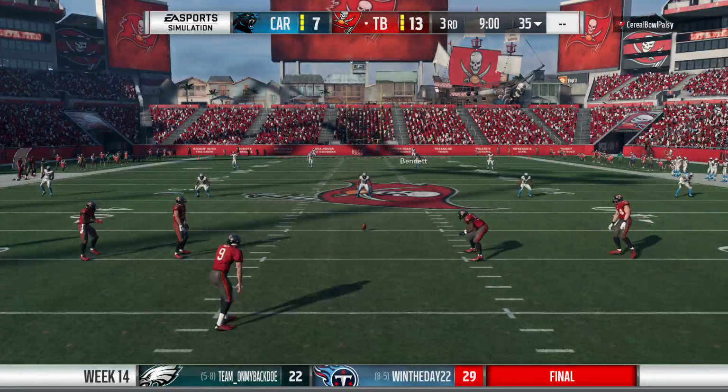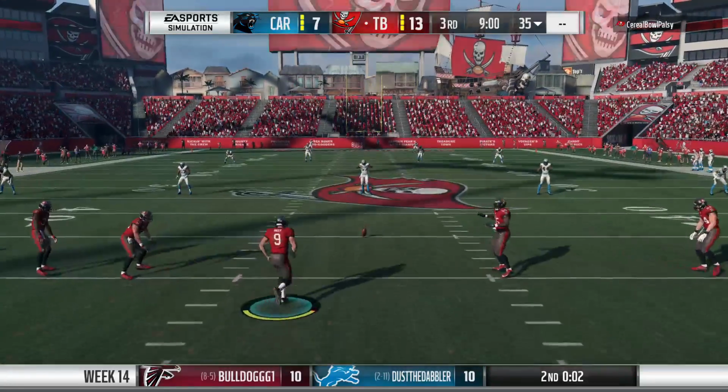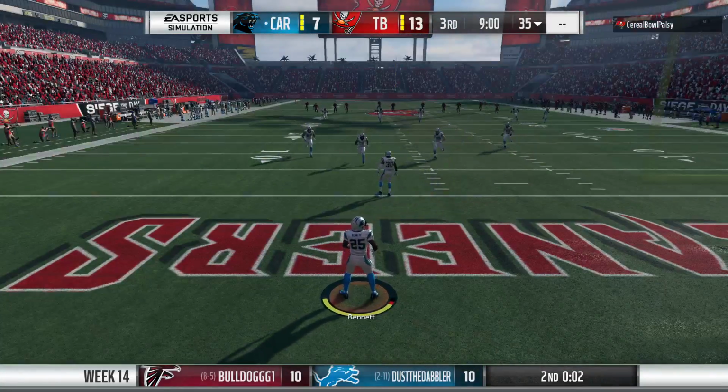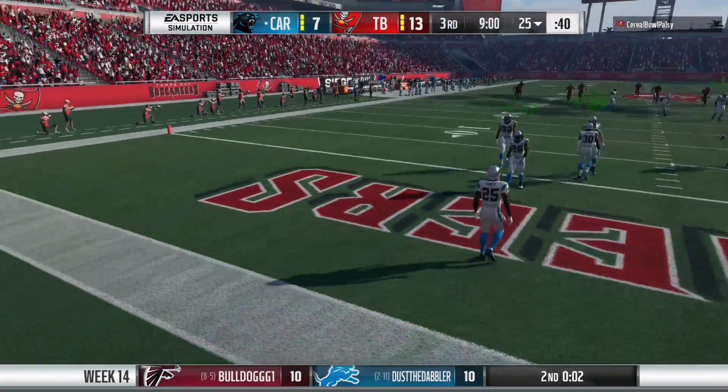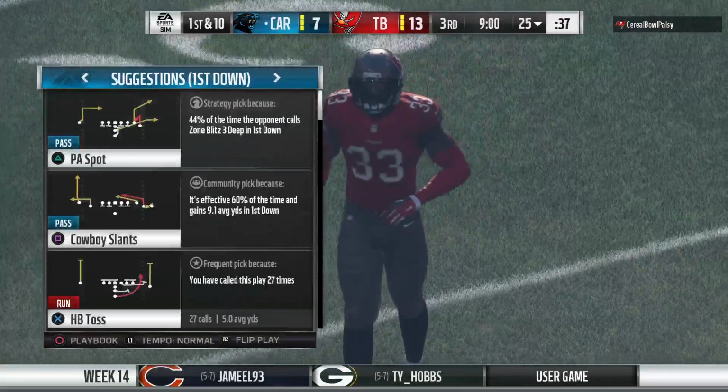Oftentimes in that type of a scrambling situation, someone will clip, someone will block below the waist, right? You name it. In this case, though, that didn't happen. They formed it up, and he took it all the way back for a touchdown. And this will not be returnable. It's out of the back of the end zone for a touchback.